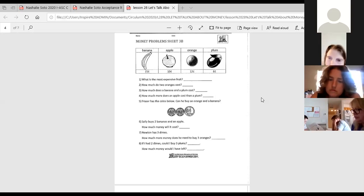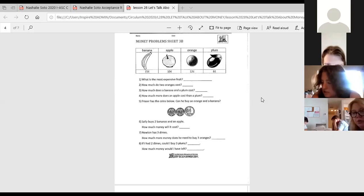Okay. Number 6. So what did we put for number 5? The answer to number 5 is no. He can't buy those because the orange and the banana is 27 cents, but he's only got 25. So he's plumb out of luck, isn't he? He is short 2 cents.